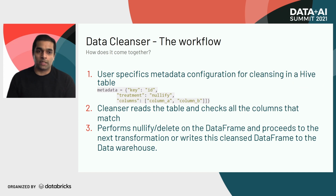So how does the workflow come together? The user initially has the table, and specifies metadata configuration for cleaning. In this case, let's say metadata is provided as: the key to target is ID, the treatment is nullify, and the columns to target are column A and column B. Now the cleanser, when writing, reads the tables, checks the columns that match based on this configuration, and performs the actual nullification and deletion, and then proceeds with either the next transformation, or it just takes this cleansed data frame and writes it into the data warehouse. So this is essentially the way the workflow proceeds.